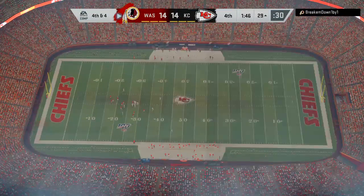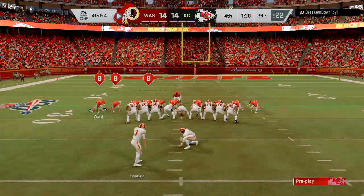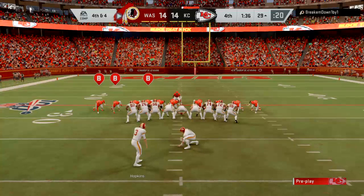All right. So the field goal unit is on the field as this is a big spot right here. This for the lead in the final stages.